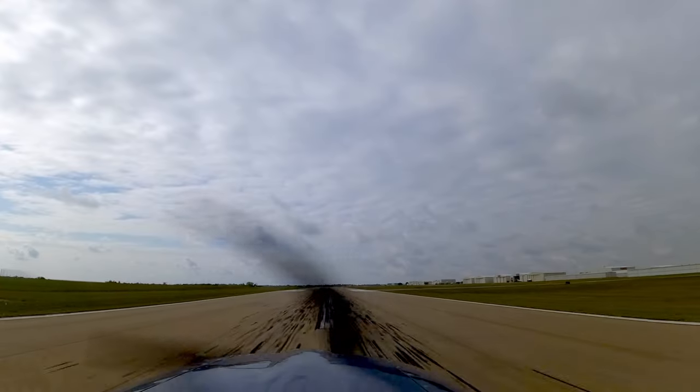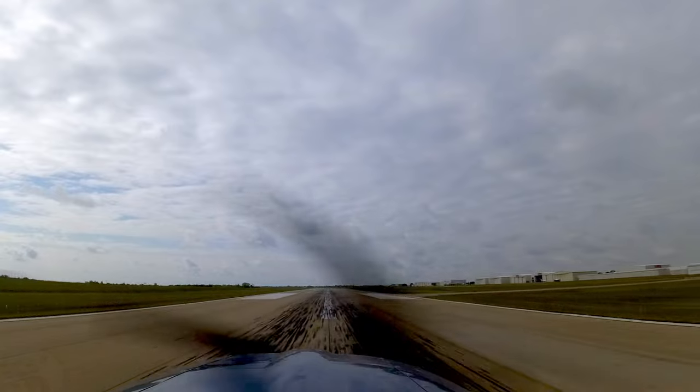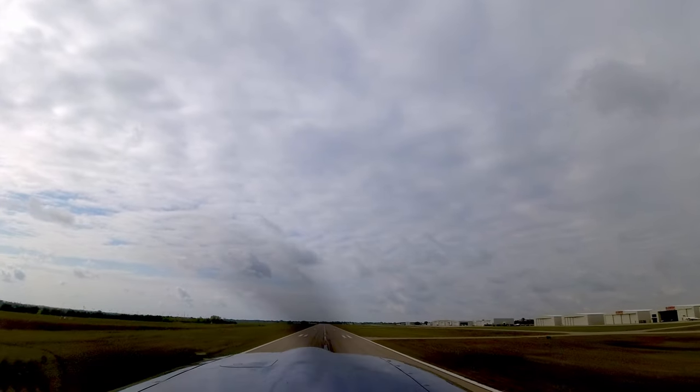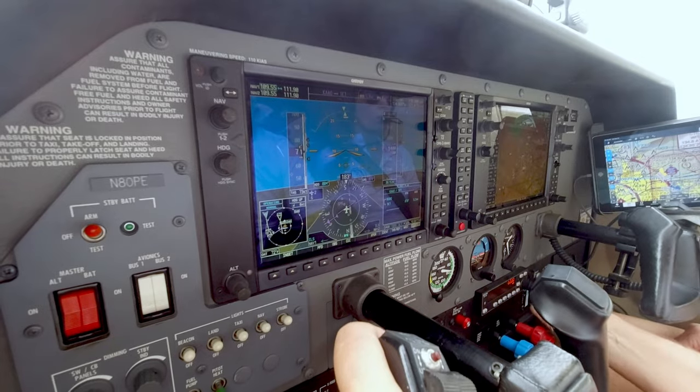Instruments are green. Airspeed's alive. And rotate. Positive rate, flaps coming up.